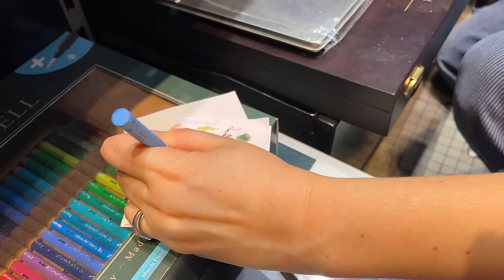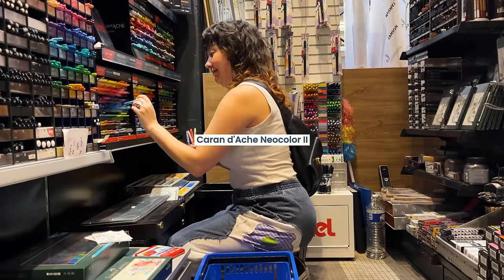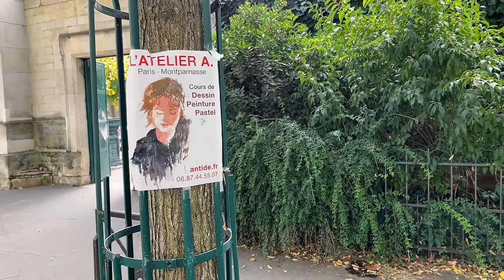I really wanted to try some of these wax pastels. They're basically super fancy crayons with great color payoff, and this was going to be my souvenir for the trip. We got the goods, and we got out of there.